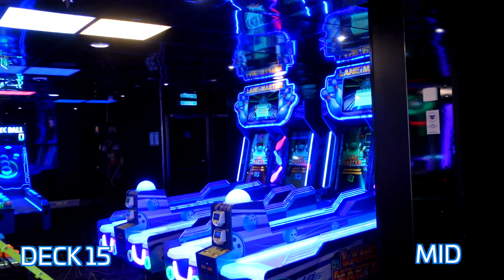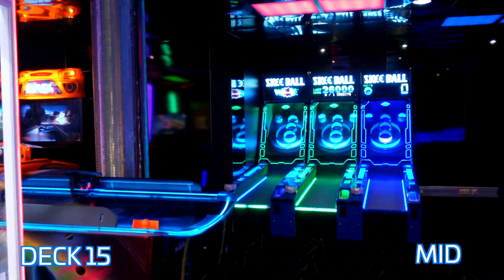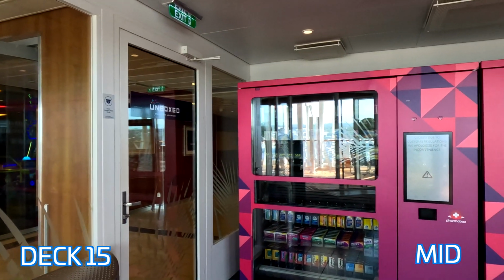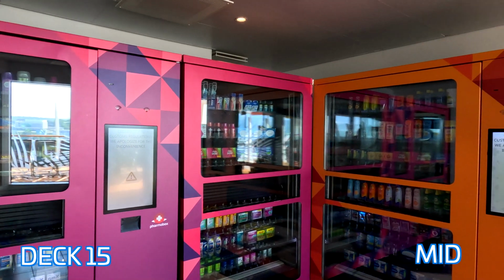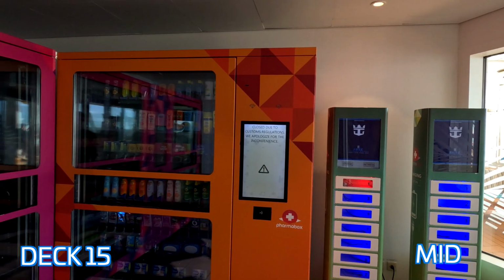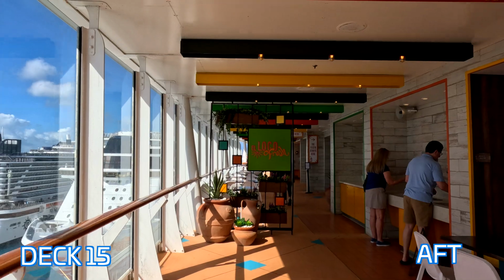Right below that, we have a look into the video arcade. Play some arcade games, skee ball, claw machines, all sorts of stuff like that. Always a great time. We're going to go down to 15 right below the Windjammer buffet. This is almost like a little closet type area, but they have vending machines with things like painkillers, sunscreen, aloe, some of those necessities that you may not have thought of. And they even have little chargers if maybe you forgot one or something like that. I don't know really how those would be used.